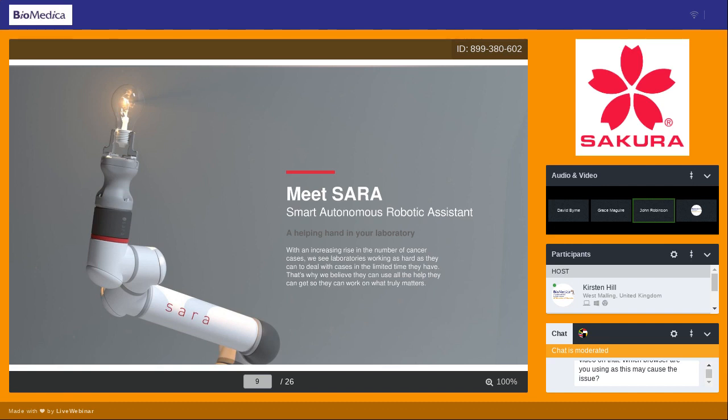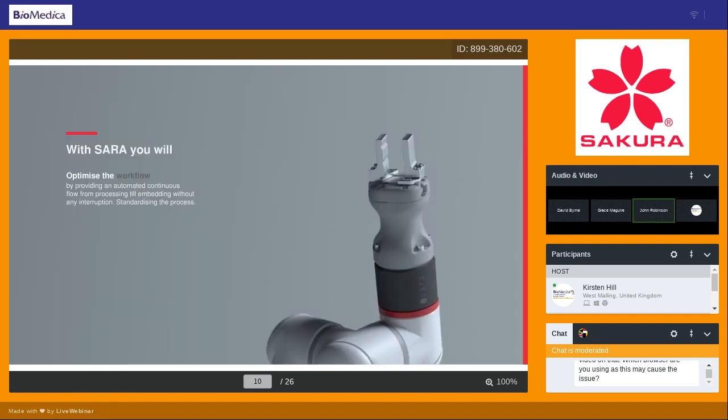Who is she? She is a robot. SARA is the conceptual name for our new product, which is the SmartConnect. Basically, it's a helping hand in your laboratory, and it would work alongside the existing smart automation products that we have, which are there to optimize your workflow.